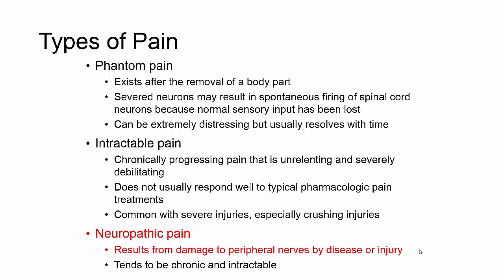Neuropathic pain is kind of like a subdivision of this intractable pain. It results from damage to peripheral nerves by disease or injury, and it tends to be chronic and intractable. So guys, remember that nerves, they don't regenerate, and so when they've been damaged to a point where they're constantly stimulated with pain, there's not going to be any way to maybe correct that.